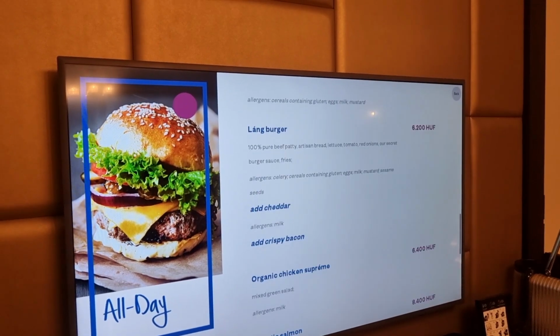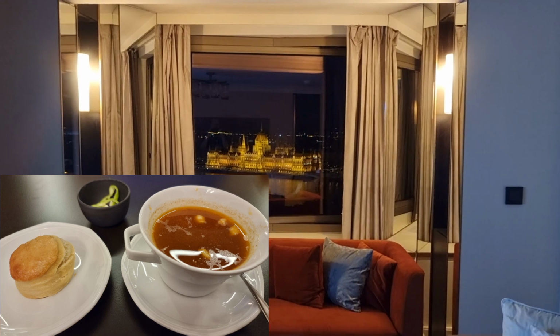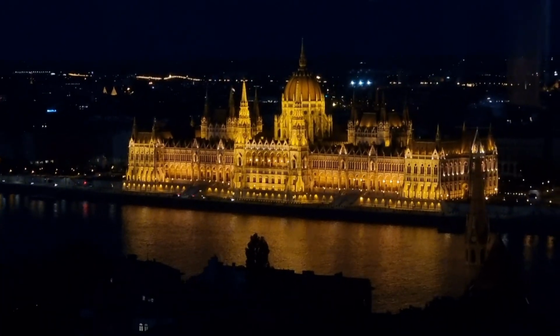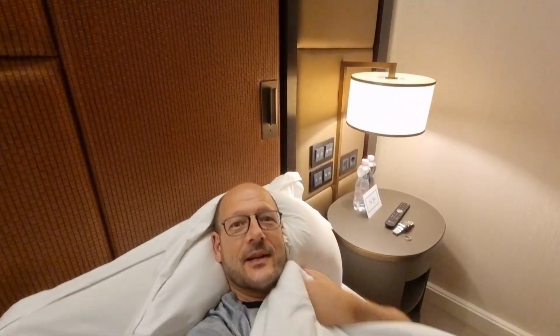there's also the menu for the 24-hour room service. I had a famous small Hungarian dish as a midnight snack, a goulash soup, and then there's this wonderful view again before going to bed. And then these pillows are so beautifully soft. Oh, it's gonna be a great night.